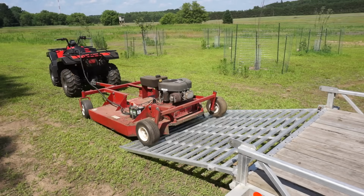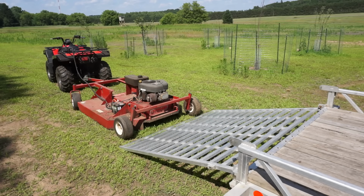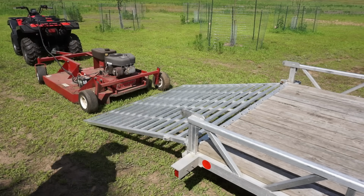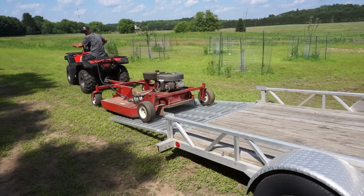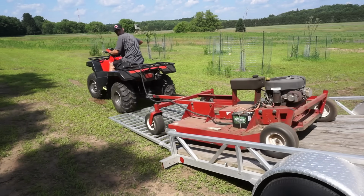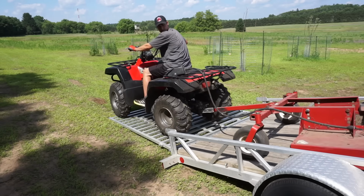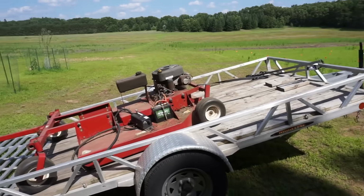Should have waited until we were at the other land to lower that deck. Huh. We don't really have a hill around here to load her up. Shoot. We left the trailer unhitched. Let's see if we can get it to pop up. Alright, got her strapped down.